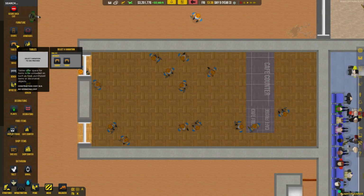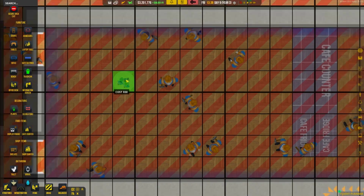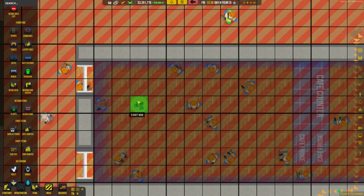But we can absolutely throw some tables in here. I think we'll go for some little round tables. Apparently they have magazines on them. Interesting. But we'll go for a couple of little round tables in there.